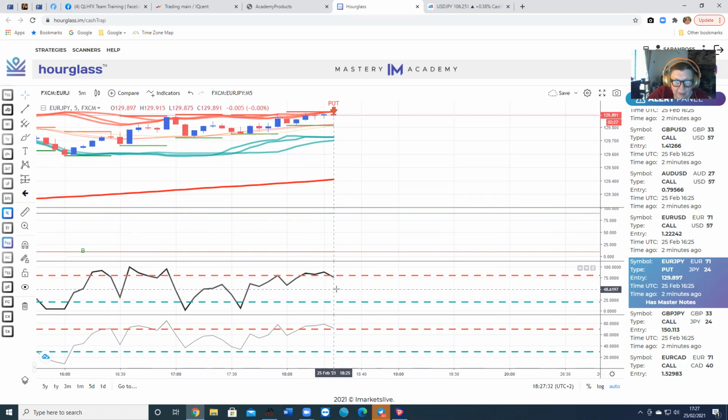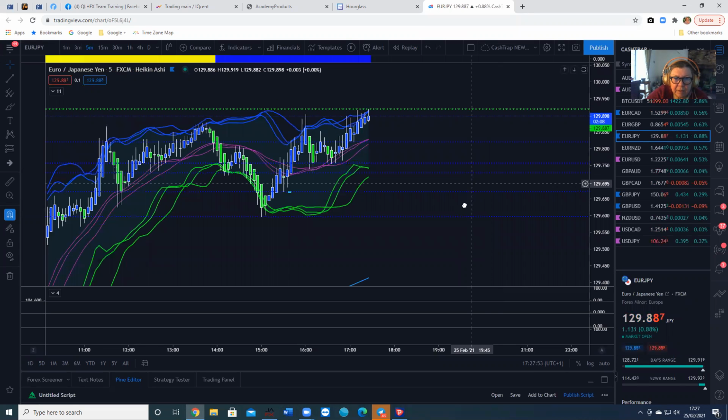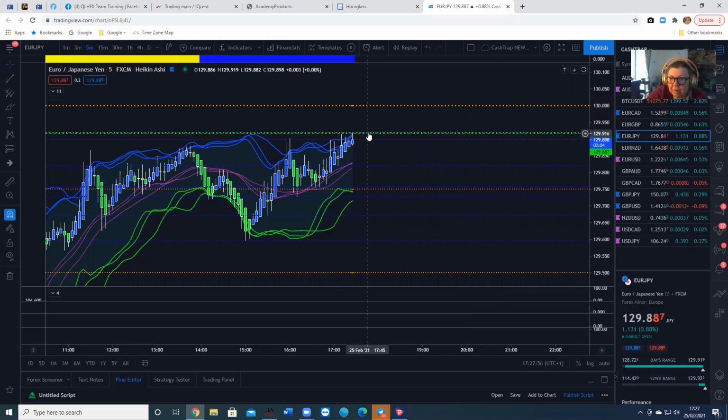So if we get a nice little pullback, it's got some way to go, then we could look at that setup for a call. You can see how price is well above the 200 moving average. So very strongly buying. Move this over here so you can see it on the 5 minute. Off that line of resistance at 919. EJ 919. I want to see a pullback on that down to here, 829, and take a call. I don't want to be taking puts or sells where the currency is so strong against the Japanese yen.